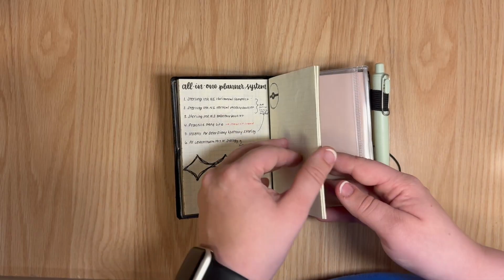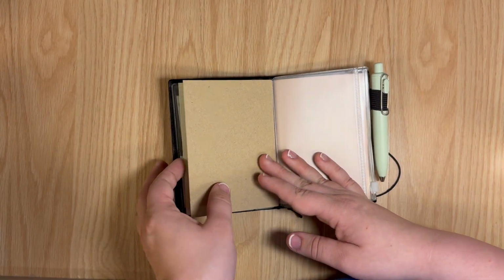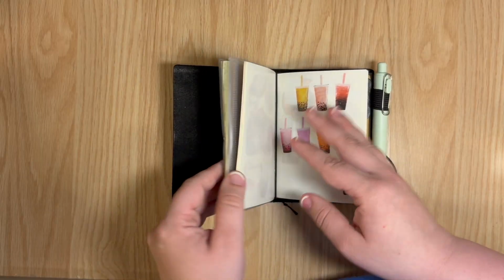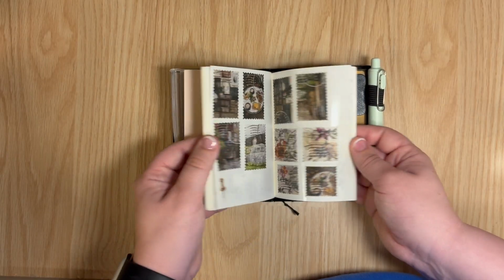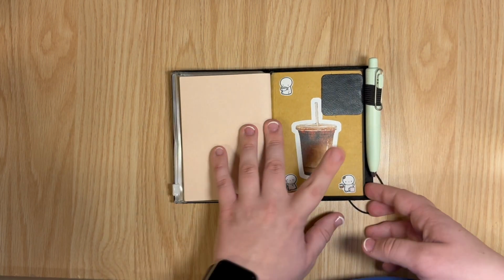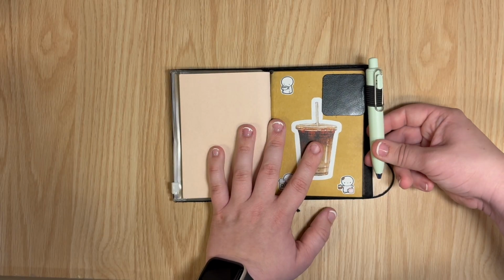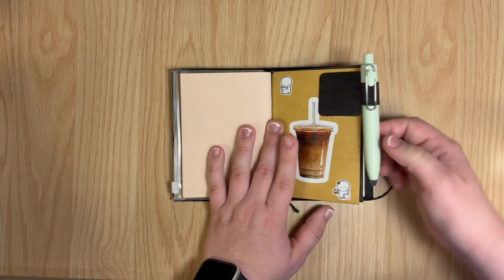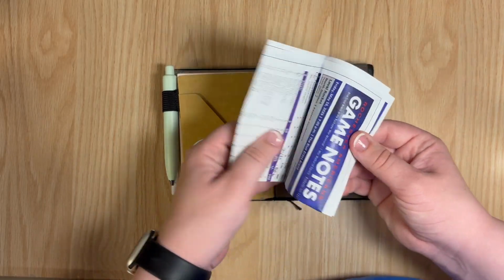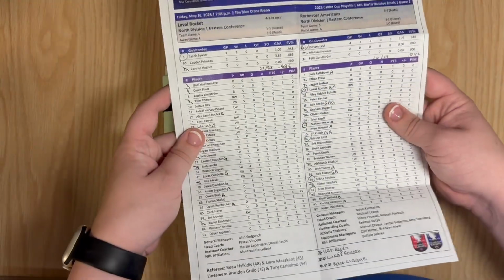This was another idea for a planner setup and it did not happen. So yeah, this is a Good Impressions insert. We have the clear zipper case around it. We have the passport size stickers. We have another craft folder with a pen loop with the Uniball one. I think this is the P, I think that's what they call it. And then it's nice. This was from the last Amerks game I was at.